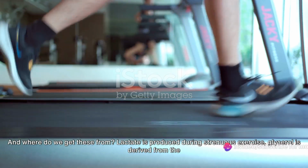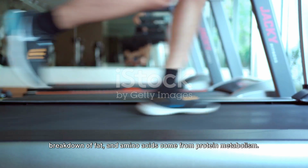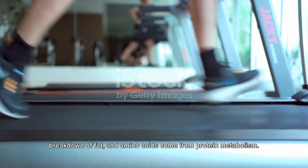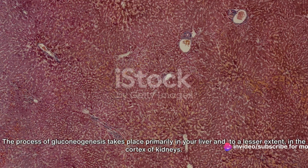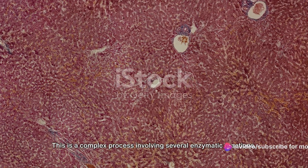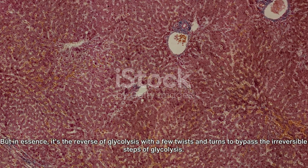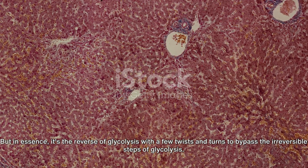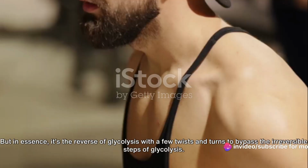Lactate is produced during strenuous exercise, glycerol is derived from the breakdown of fat, and amino acids come from protein metabolism. The process of gluconeogenesis takes place primarily in your liver and, to a lesser extent, in the cortex of kidneys. This is a complex process involving several enzymatic reactions, but in essence, it's the reverse of glycolysis with a few twists and turns to bypass the irreversible steps of glycolysis.